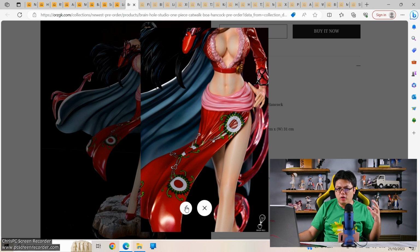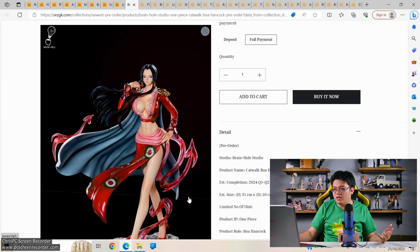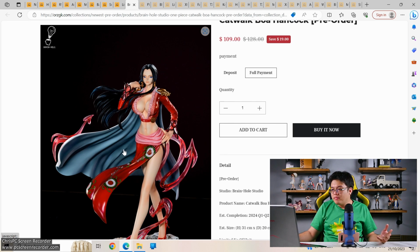And while the pose and the colors vary slightly, in the end, it feels like all those Miku figures where there are way too many of them. This one also feels generic, like nothing special to see.